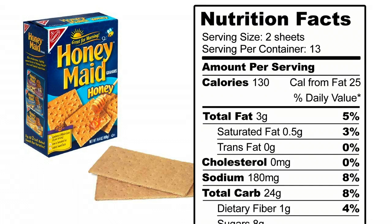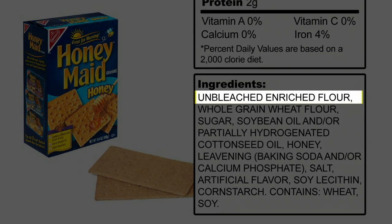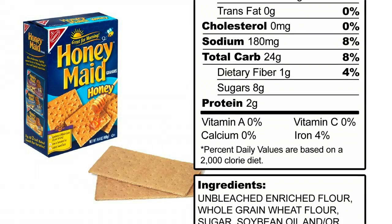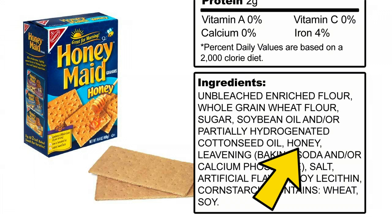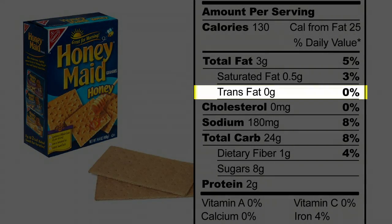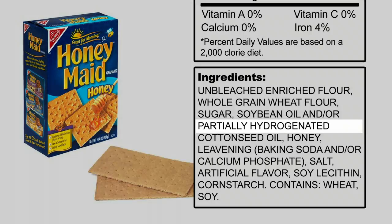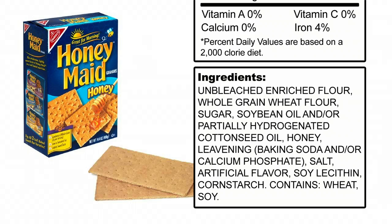Let's take a look at these crackers. This product contains 130 calories in 2 whole sheets. The first ingredient is enriched flour, definitely not a whole grain, and it only contains 1 gram of fiber. Also, this product has quite a bit of added sugar, and if you look closely, you'll see added sugar listed near the top of the ingredients list, and honey listed a little further down. Also, can you spot the little white label lie? Take a look at the trans fat section. It says 0 grams. However, if you take a look at the ingredients list, you'll see partially hydrogenated vegetable oil listed, which means this product does indeed contain trans fats.